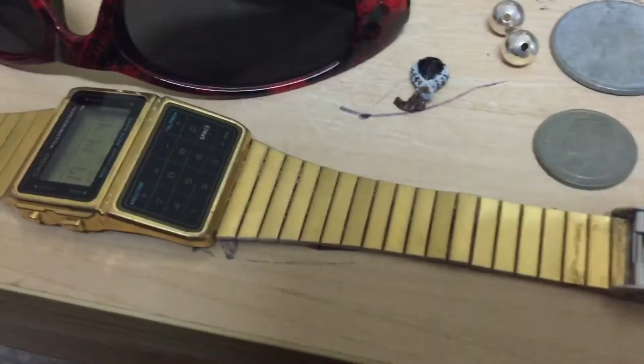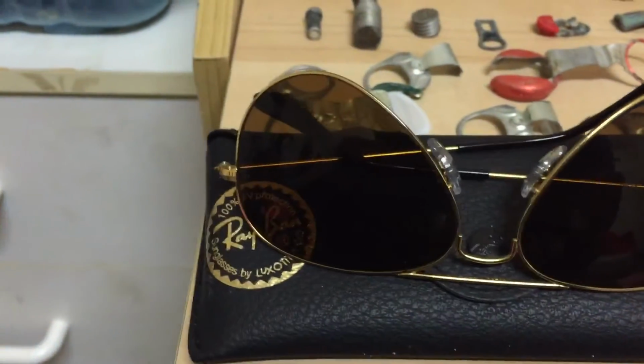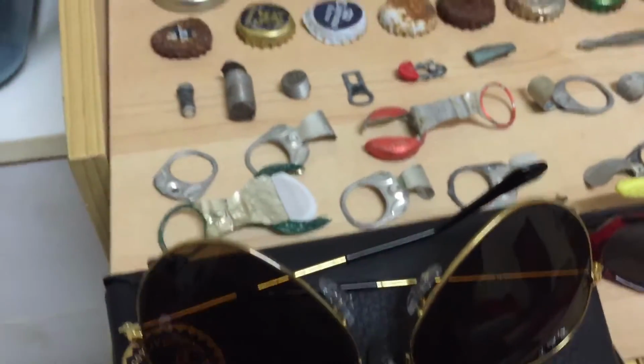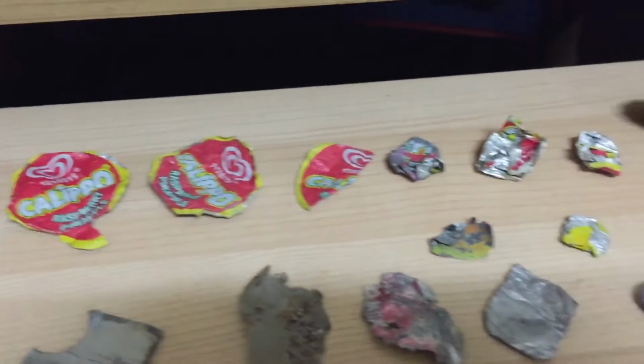But Casio computerized. Nice find. Cheap sunglasses and some Johnny Ray-Bans. Yeah, nice one. That was a good one. And oh god, I hate these Calypsos.